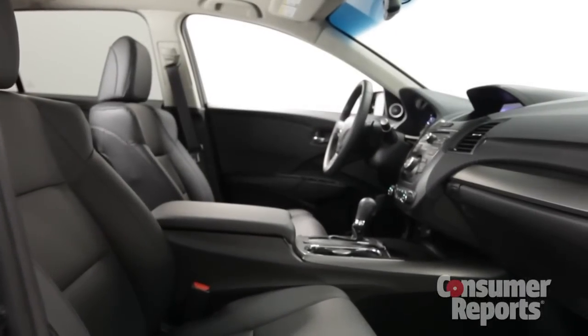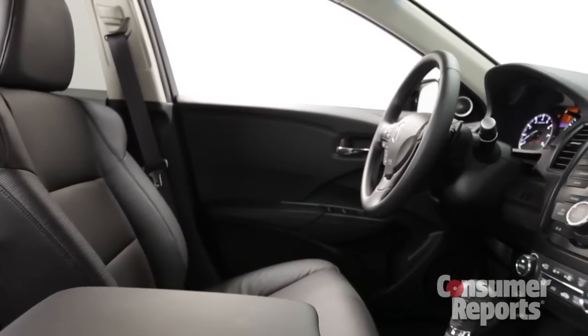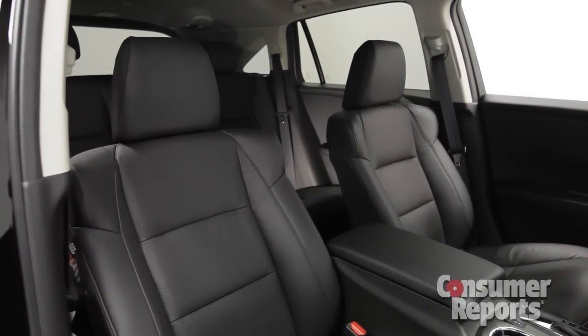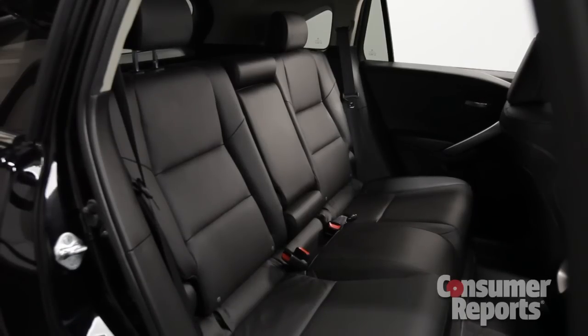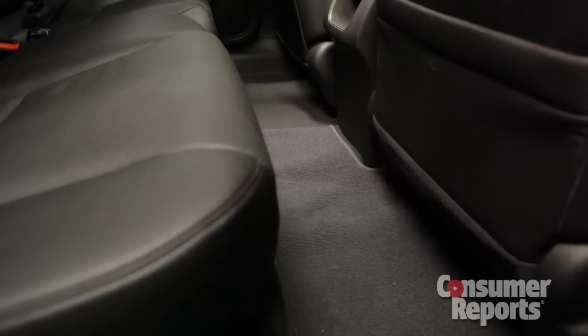There is a spacious driving position inside as well. Even tall drivers had plenty of room. The front seats are also accommodating, with a good blend of support and comfort. Rear seat room is spacious as well, with enough space for 3 adults. A flat floor helps with footroom.